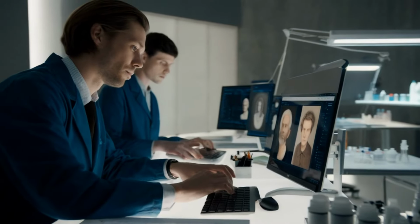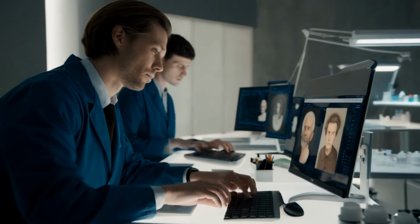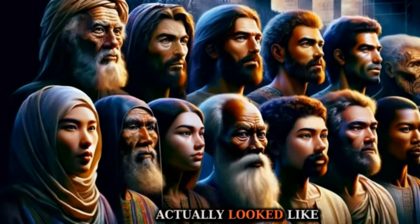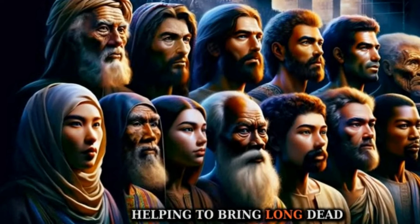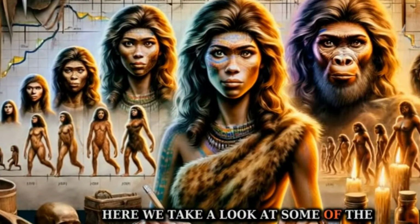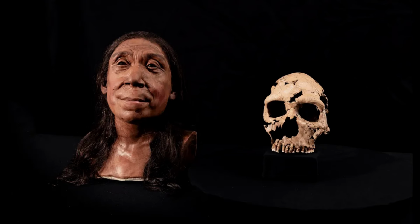Now, thanks to modern scientific techniques and technology, researchers can accurately reconstruct what those people actually looked like, helping to bring long-dead people from history back to life. Here, we take a look at some of the best reconstructions.